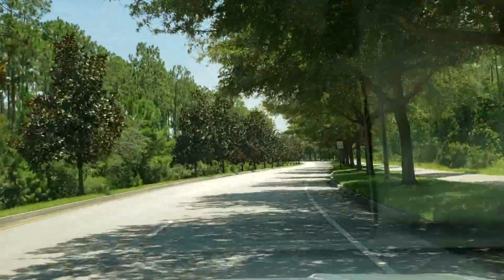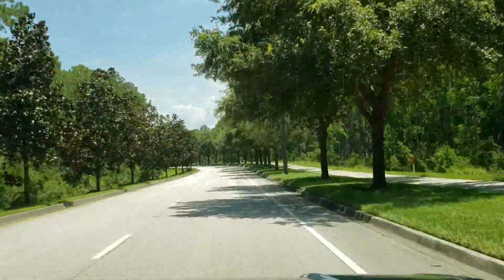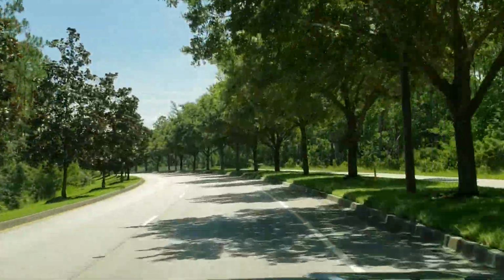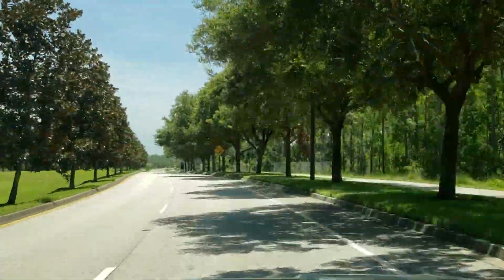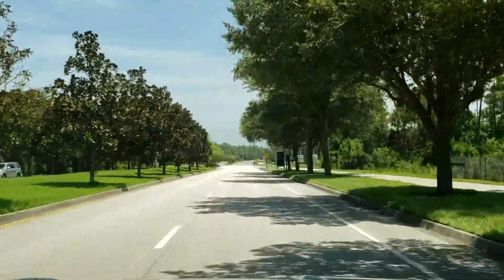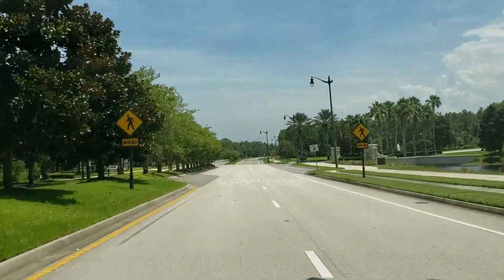Really like the live oaks along the right here. Some nice tree cover. If you continue down this road, we're going to turn around when we get to Webb. Webb Ponte Vedra's first exit, the main entrance, and Coastal Oaks main entrance. They both have back exits and entrances as well.